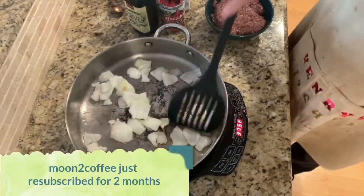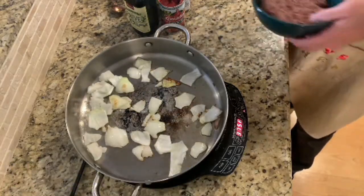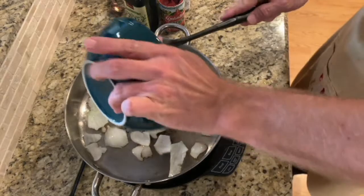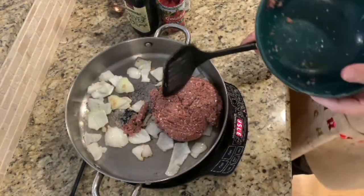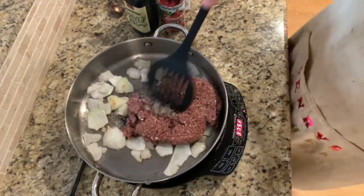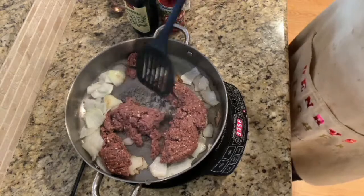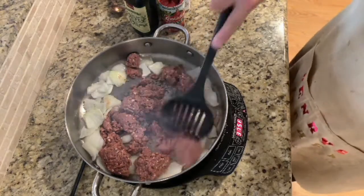Okay, so we got some onions going on. We're gonna start adding our beef in there. And the idea is that you wanna make it so that there's no more pink in there, which is gonna take a little while.